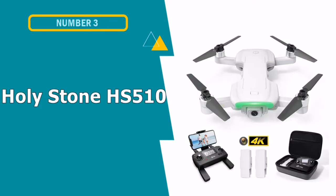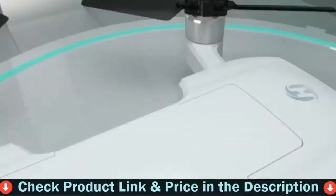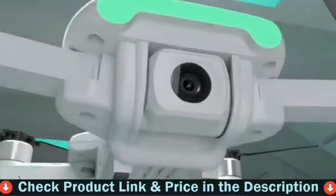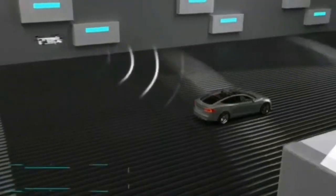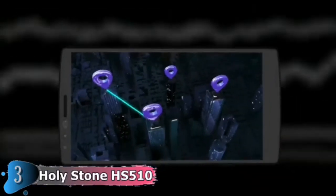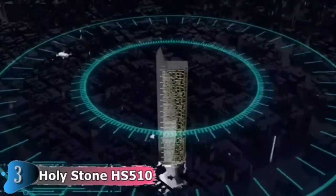Our third choice is Stone HS510 GPS Drone. This Stone drone has a 120-degree wide field of view and can record 4K Ultra HD video. Furthermore, it is compact, foldable, and lightweight. It is capable of utilizing every single pixel, resulting in crystal clear photos and film. This enables the camera to deliver smooth 4K video at 16 frames per second and 2.7K video at 25 frames per second. The HS510 is unquestionably a travel necessity.